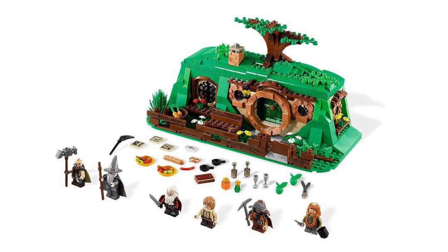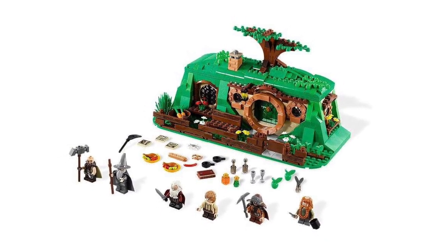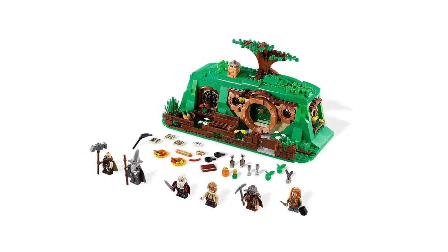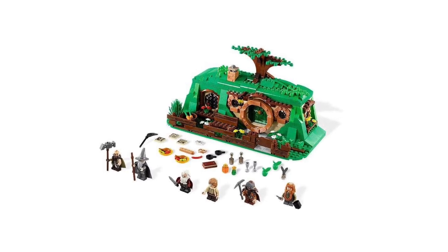And the last set I think that has a big chance of getting remade is going to be The Unexpected Gathering, or pretty much the Hobbit house from quite a few of the movies. It's a really iconic scene there. It's quite popular, and the LEGO set is probably one of the best LEGO Lord of the Rings sets in my opinion. The minifigures are spectacular.